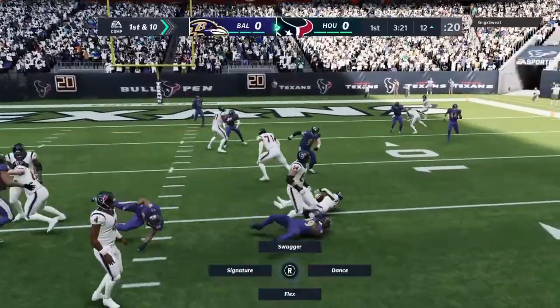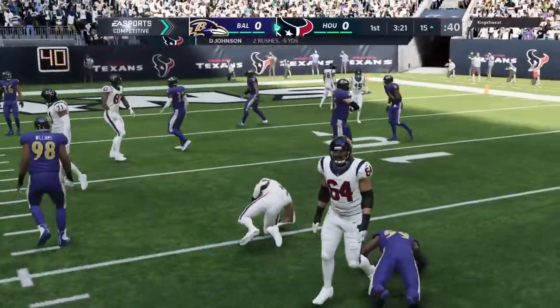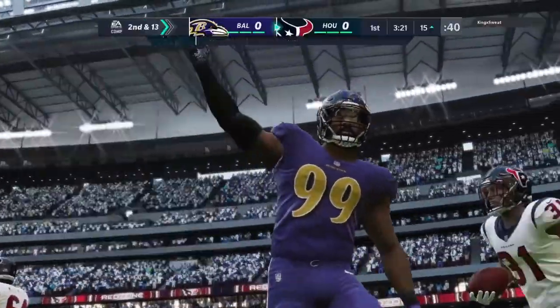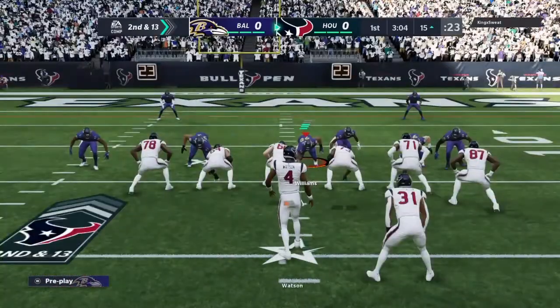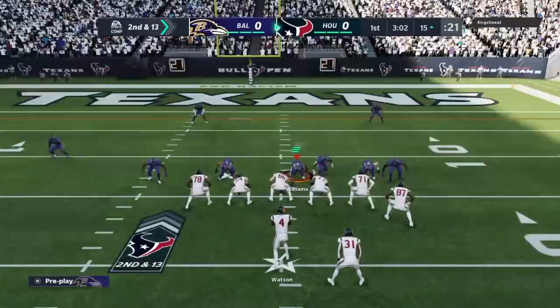Running from the gun, Johnson. And this time they were ready for him, as they'll stop him right at the line of scrimmage. It was Matt Judon that time who worked his way in to blow that play up.